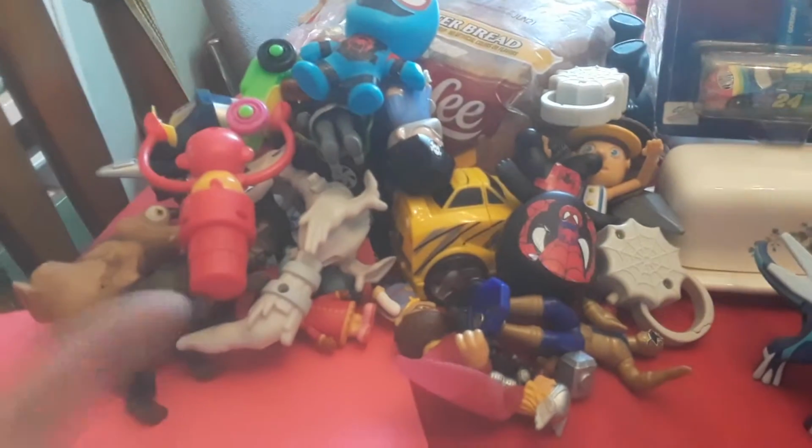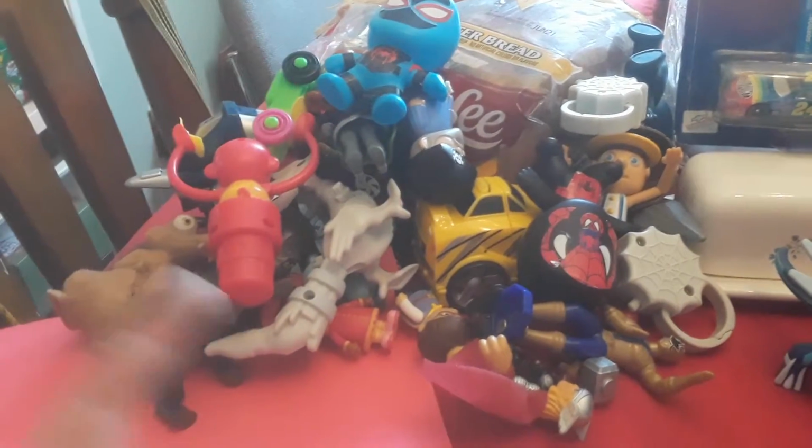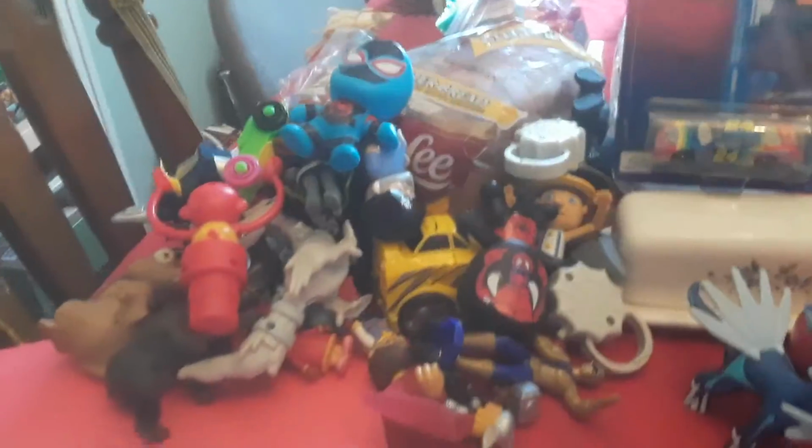So these are the toys I'm keeping, and these are the toys you can buy. Or I'll give them away or something. I don't know what I'm going to do with them.